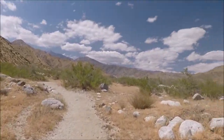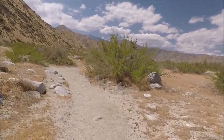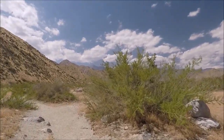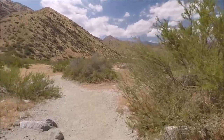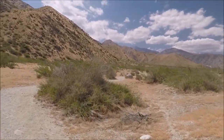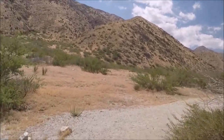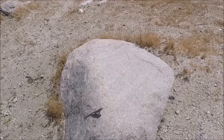Susan and I are up here doing some gear review. Some gear that we just got. The breeze feels so good. Oh look, we have ourselves a little lizard.